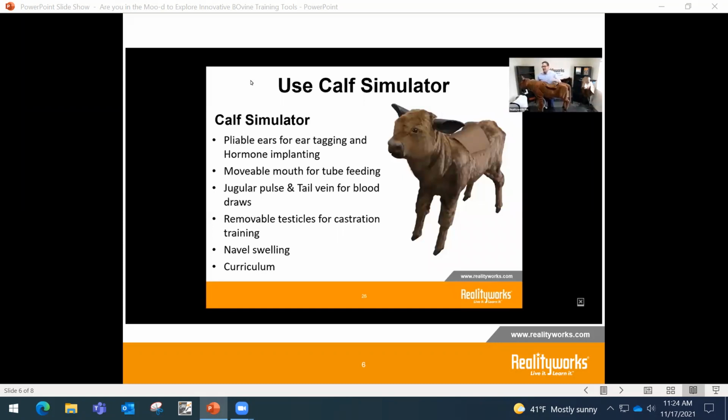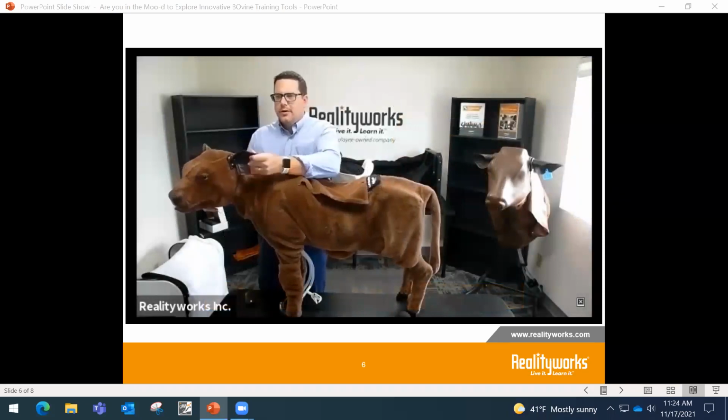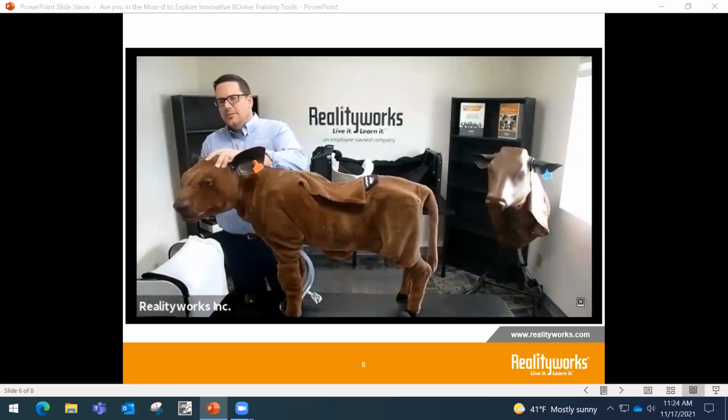So in this case, we have our calf here. I'm going to move his head around a little bit. The calf care is our actual life-size calf. It has the ability to lay down or stand up here. In the standing position, I can move its head back and forth. The ears are pliable, so again, you can do different ear tagging on a calf and get that simulation understanding.